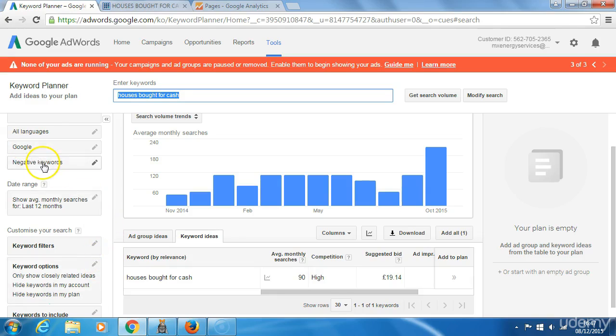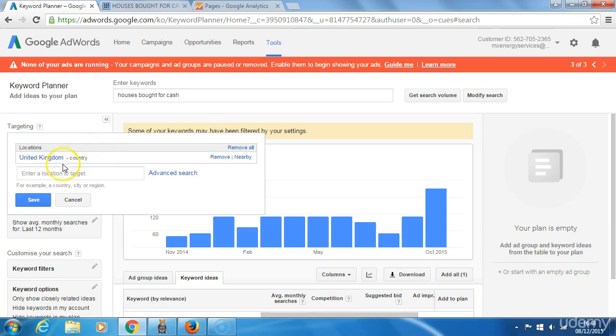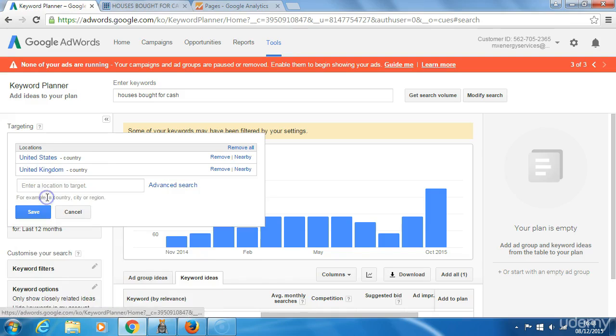Google, all languages, come across. Whatever country you want to search for, whether it's United Kingdom, America, wherever you want, just put in United States. Okay, so we'll search United States and United Kingdom. Save.